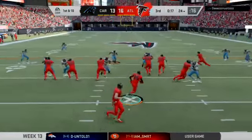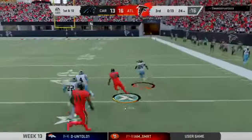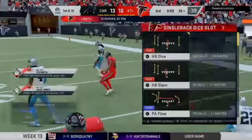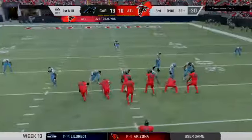Trying to get the run game going. Here's Smith. And all the way down to the 35. A big-time play there for the Falcons.